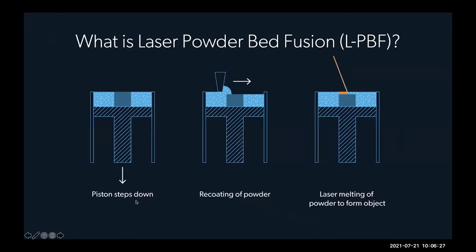So for those that are new to metal AM, or specifically laser powder bed fusion, we're going to go through a couple of the staples here before we go into specific applications. With laser powder bed fusion, basically you have a chamber where you have the powder and a part that's being printed. The first step is that you have a piston that moves down in increments. For the VELO3D Sapphire, it's 50 micron increments, or 0.002 inch, so very, very small layers.